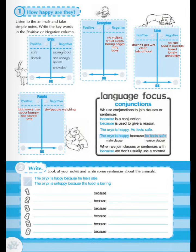Exercise number 2. Look at your notes and write some sentences about the animals. Let's read the example. The oryx is happy because he feels safe. The oryx is unhappy because the food is boring. I'll show you one sentence as an example. The lion is unhappy because the food is horrible. Now, write the rest of the sentences using the information in exercise number 1 to help you.